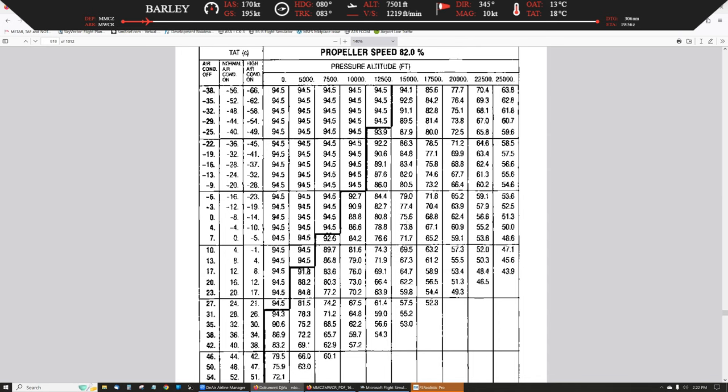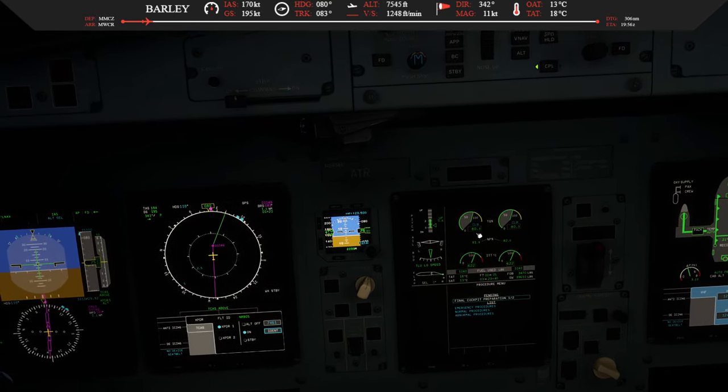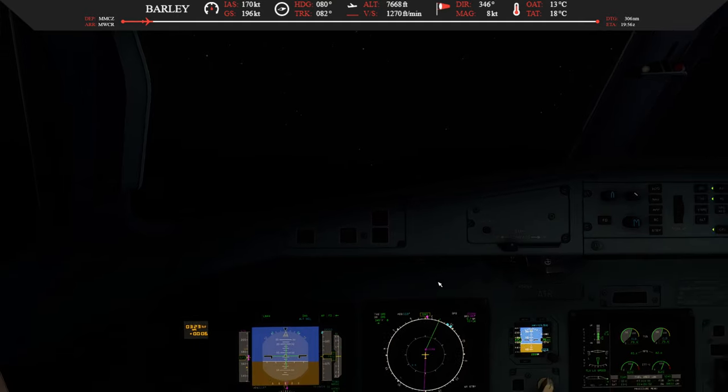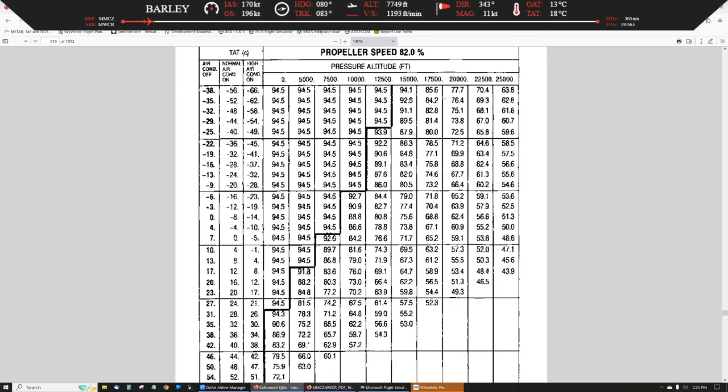7500. True air temperature now is 18 degrees. 18 degrees is in between these two. So 78.5. Trying to be overly correct. 78.5. And we actually got a little better torque than that. But it's coming down, see? So, okay. 7,500 is on. What's next? 10? Yeah, 10.